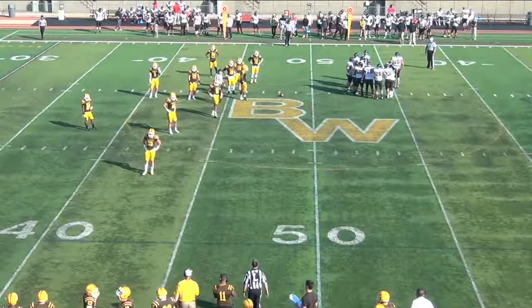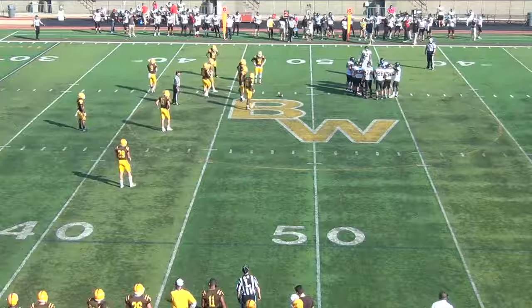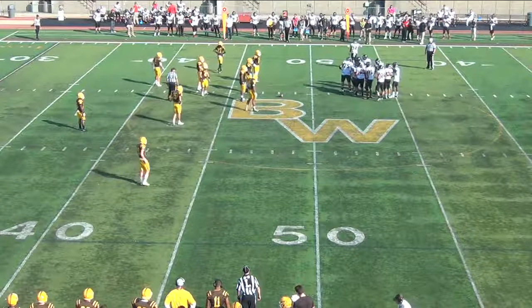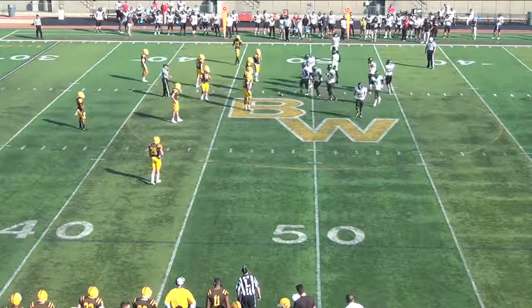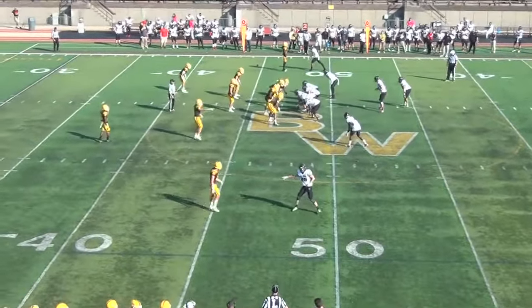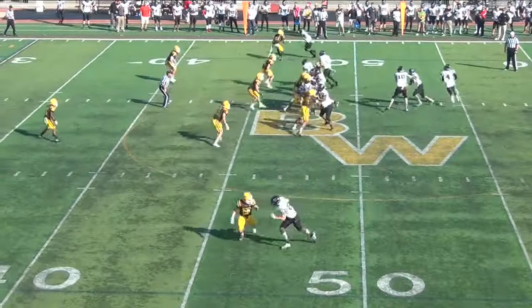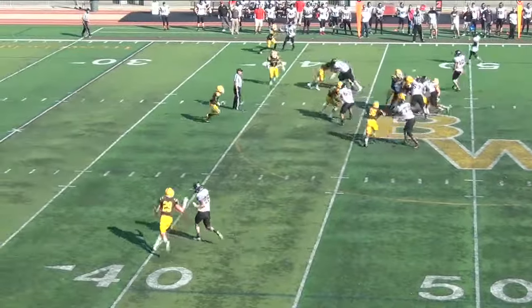And so far in this game, the Yellow Jackets have been not so successful on stopping that run, and you really have to credit those big guys up front for the Fighting Muskies. Yeah, the Muskies offensive line is putting in a workmanlike effort today. They're going to be tired tomorrow, but if they get a victory here today, it's going to feel pretty good.